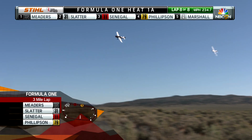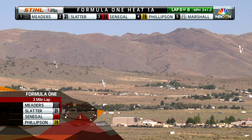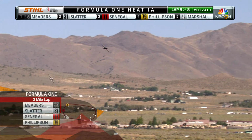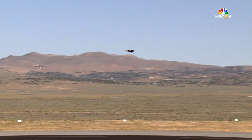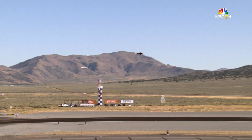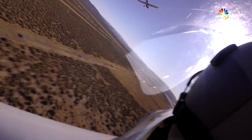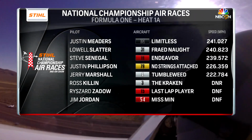All right, well, this race is quickly coming to a conclusion right here. It does not take long, and look at that right out front. The guys who own the last 3 national championships in this one, and Justin Meaders ahead of Lowell Slatter, and it's going to be Justin Meaders. Checkered flag, checkered flag. He's going to start his campaign for the championship in 2019 in a big way, a huge advantage by winning Formula One Heat 1A.